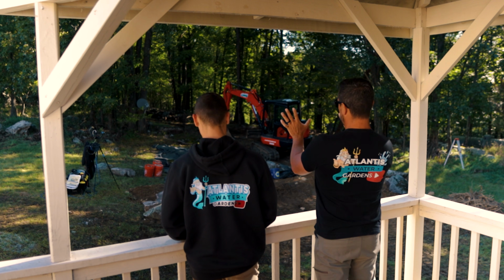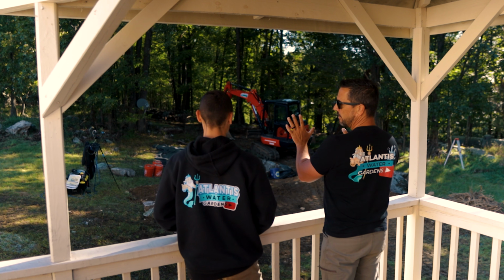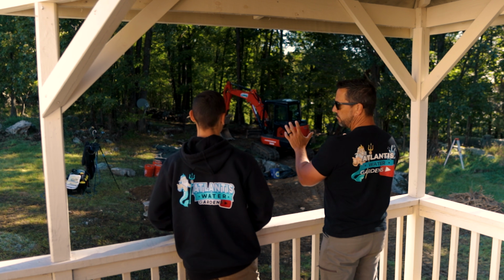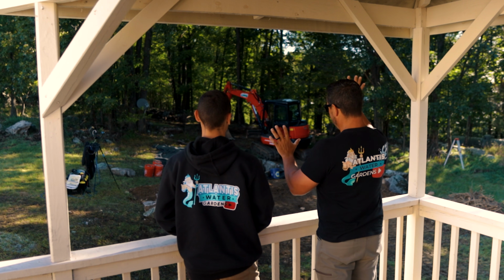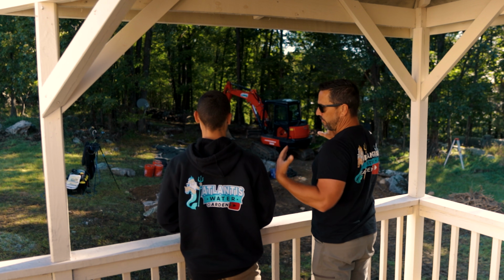If you're standing on top of it, you might not see the angle that you need from back here. So you really have to come back up here and look at it. If somebody's setting a rock, just look at the placement from where the viewing area is going to be.